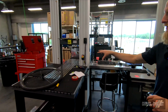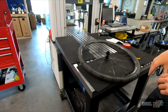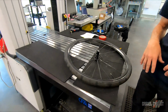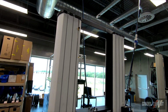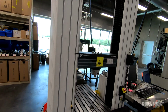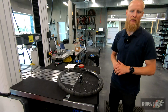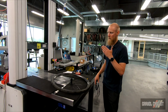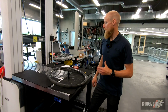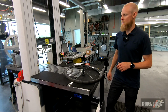More like usually this one here. It has a T-slot table that we can put different fixtures in, so we can test everything from handlebars, stems, frames, anything we make can be tested. This machine can push and pull, and it can tell us how stiff a rim is. So if we're just drawing baselines for data points on rim stiffness, this machine can do it, as well as vertical stiffness, or lateral stiffness, all of which can be accomplished on this machine.